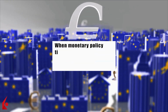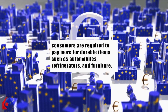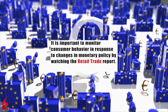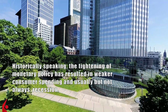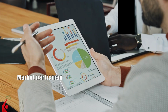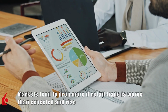When monetary policy tightens and interest rates rise, consumers are required to pay more for durable items such as automobiles, refrigerators, and furniture. It is important to monitor consumer behavior in response to changes in monetary policy by watching the Retail Trade Report. Historically speaking, the tightening of monetary policy has resulted in weaker consumer spending and usually, but not always, recession. Market participants value the month-over-month and year-over-year percent changes in retail trade.